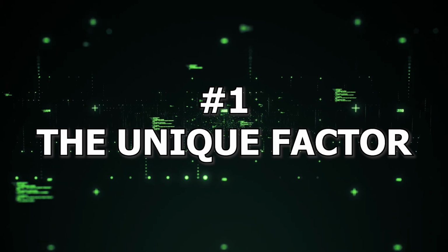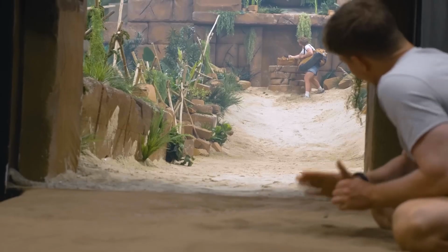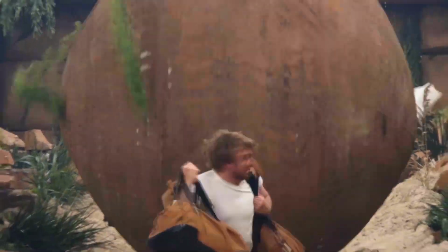The secret number 1 is the unique factor. People get tired of seeing the same thing over and over again. When you watch a MrBeast video, you know you're going to see something you haven't seen before. That's why he has so much success.